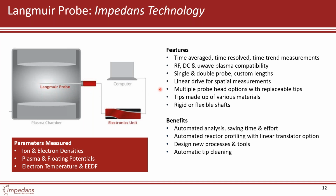So the kind of things you can get are time-averaged or time-resolved trend measurements. It operates in DC, microwave, or RF. In RF we put things like plasma filters in here, so we can basically block out the RF signal and just look at the plasma signal itself. Single and double probes, various lengths. We have linear drives, so we can actually scan during the process under vacuum. We can scan a probe tip across a plasma itself and get the information on spatial uniformity. We also have some rigid and flexible shafts as well.